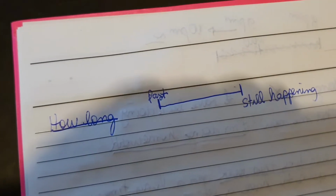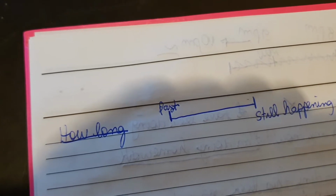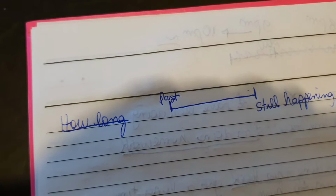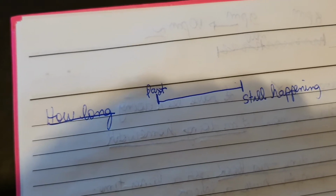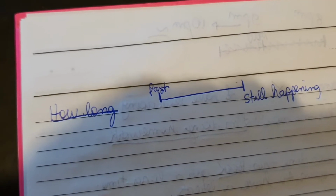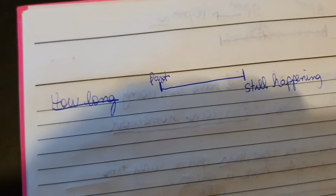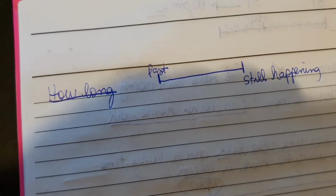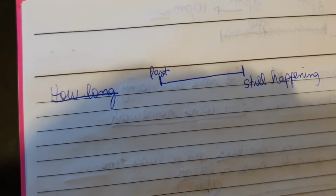For example, let's suppose you have a book, right? It was your birthday, you got a present, a gift, and your mother gave you a book to read. And then sometime after your birthday, she wants to know whether you finished the book or not. But she's going to ask the question with how long, right? She wants to know the period of time you have been reading the book, if you have already finished it or if you haven't finished it yet.